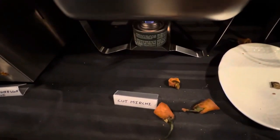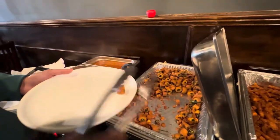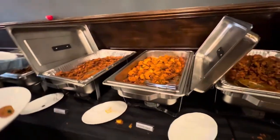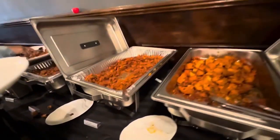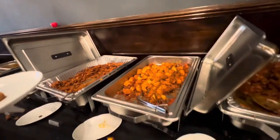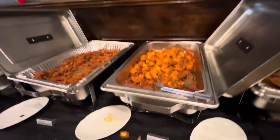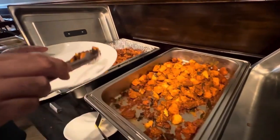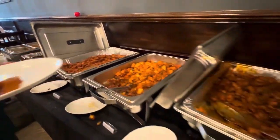So are you going to grab this roll? I will. I'll get one. And here I'm seeing some masala corn. Crispy masala corn. And idli. So what are you going to take out of this roll? Masala corn or idli? I'm guessing idli. This looks pretty yummy.